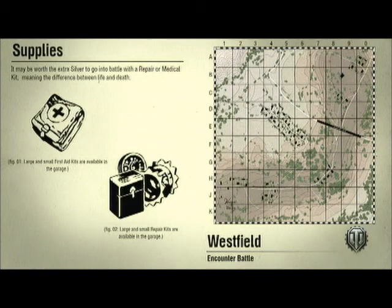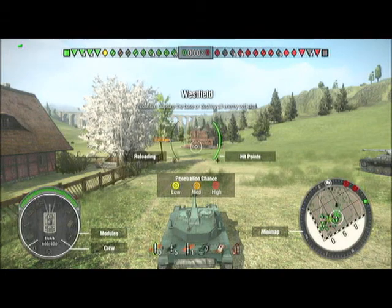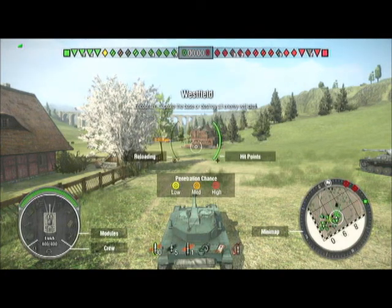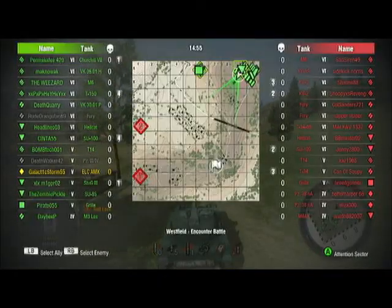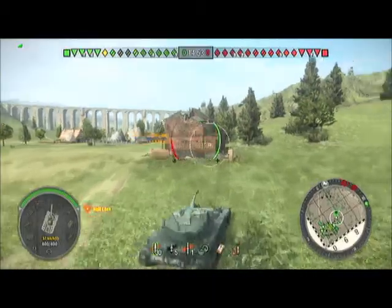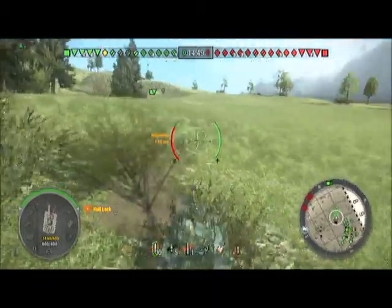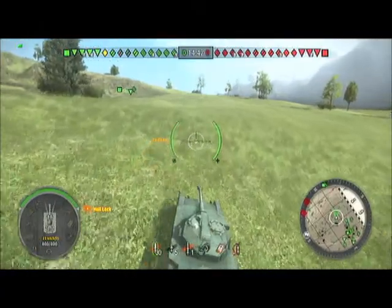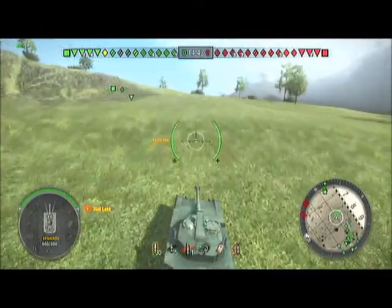But with this thing, you have to think more outside the box rather than with the medium tanks or the heavy tanks. Light tanks are usually good for scouting and probably for harassment. This tank fits it perfectly because of the low profile on this thing. Look how small this thing is. It's as small as the Renault UE57 that I previously reviewed.